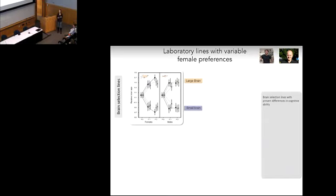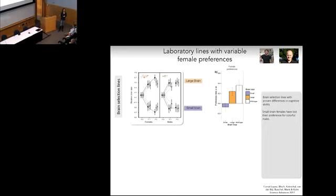We also showed that female preferences vary in these lines. So we found that large brain females have maintained this preference for colorful males that we see in the wild type females, but the small brain females have completely lost this preference. So they just look at males of different qualities and don't show any particular preference to mate with either type.